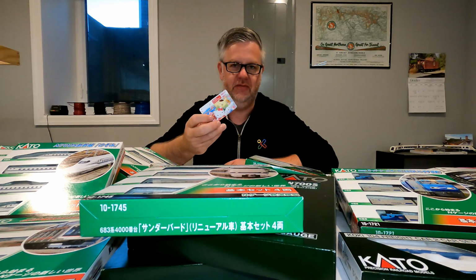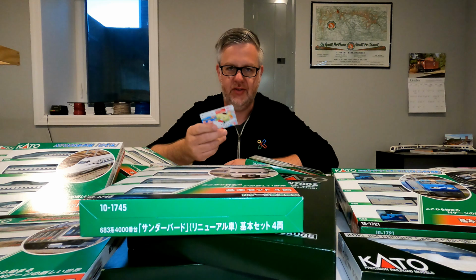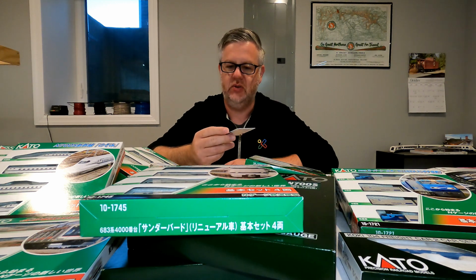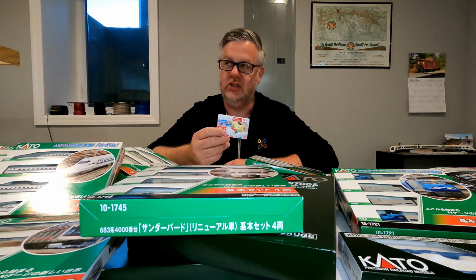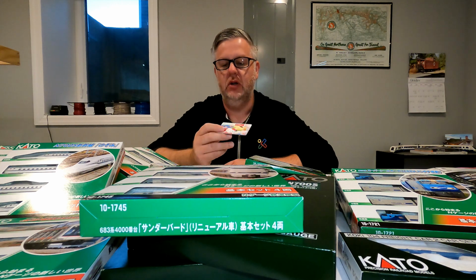You start out with 1,500 yen, which is about 10 US dollars, and then you can recharge it in additional 1,000 yen increments. And so I think I ended up putting about an additional 6,000 yen onto this. So in total, I went through about 7,000 yen, which is $45, $46, something like that. But that was an entire week of traveling around.